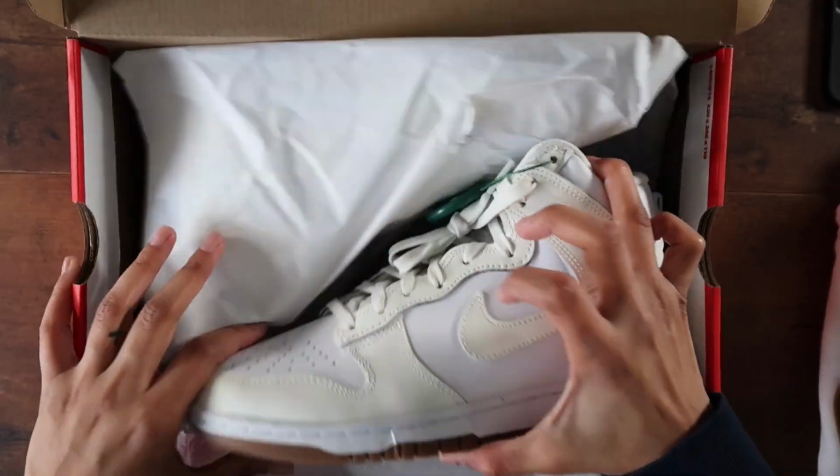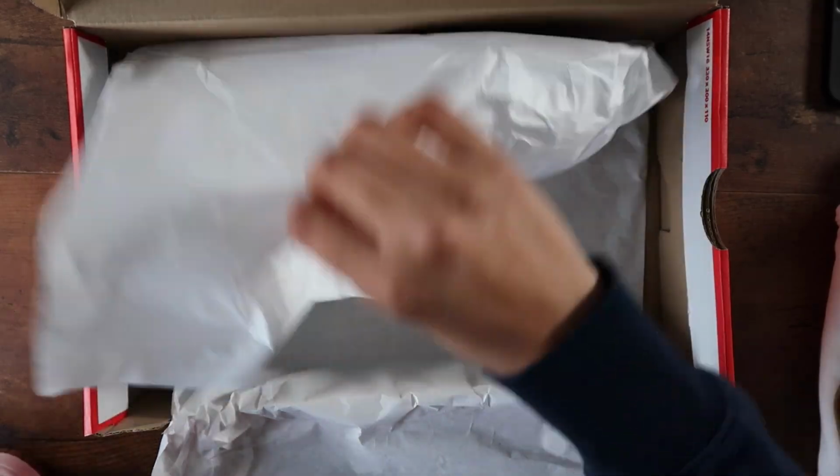Listen, y'all, if you don't listen to me and take advantage of these low prices on these kind of dunks, maybe not this specific color, but check the Nike Dunk High sections on Stockx. Trust me, the prices are super low in my opinion. So you better take advantage while it lasts, because out of nowhere, next thing we know, all these dunks are gonna be over 200 bucks, which I hope it doesn't happen. So let me take them out really quickly.